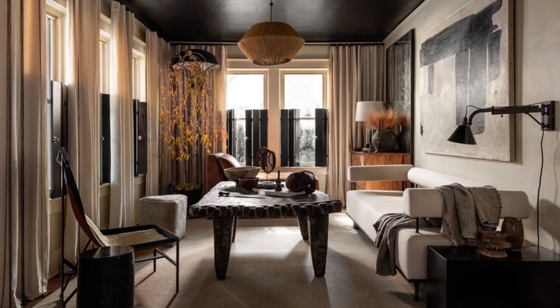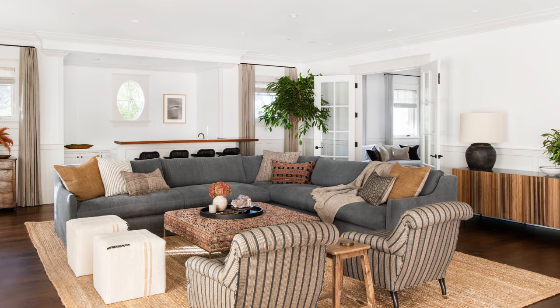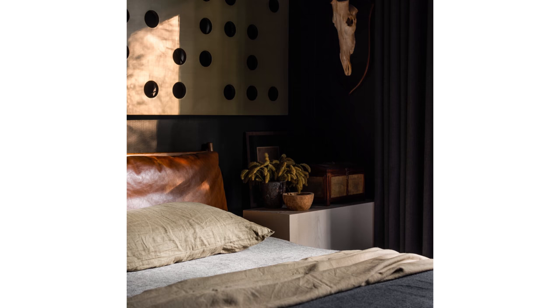I love layers, I love accessories. I'm a maximalist by nature. But I'm finding that the older I get, the more I want to invest in quality basics like a fabulous sectional or a super comfortable mattress, which I can then start layering on to capture the vibe.